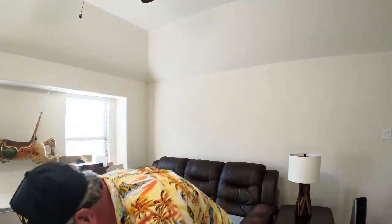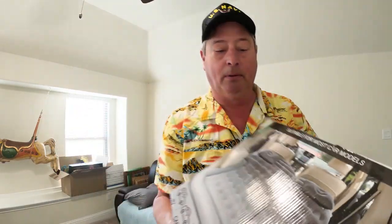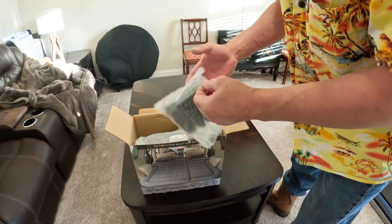Looking at the picture here, we've got a big side and a small side. And supposedly you can put it in multiple configurations. We're gonna find out. Comes with a 12 volt air pump.